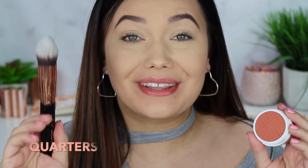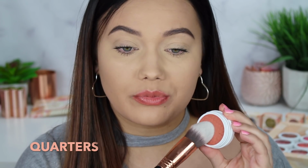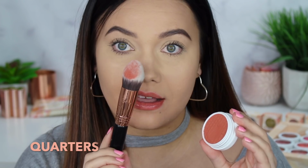So I really enjoy applying my Super Shock Cheeks with either a wet sponge, but I don't want to go through 1,000 sponges while swatching all these, or I love to use this brush from Sigma. It is the Sigma Beauty Tapered Kabuki F86 brush. So I just kind of swirl my brush, a little dollop in there. You can see a lot comes up.